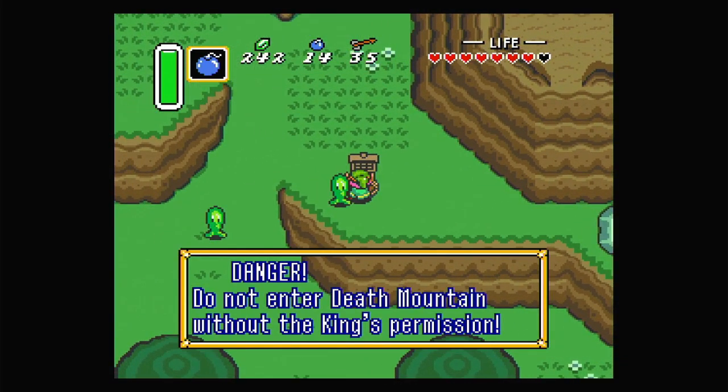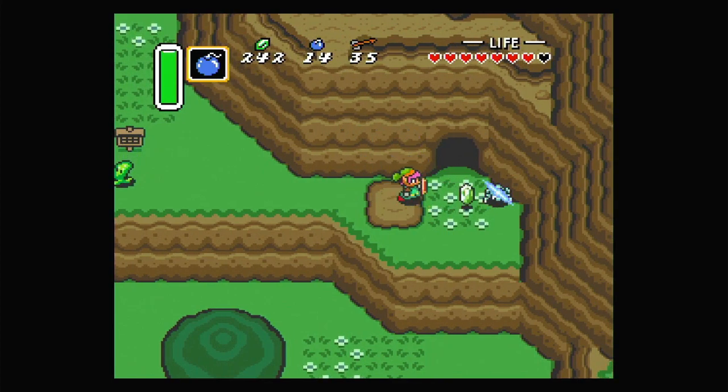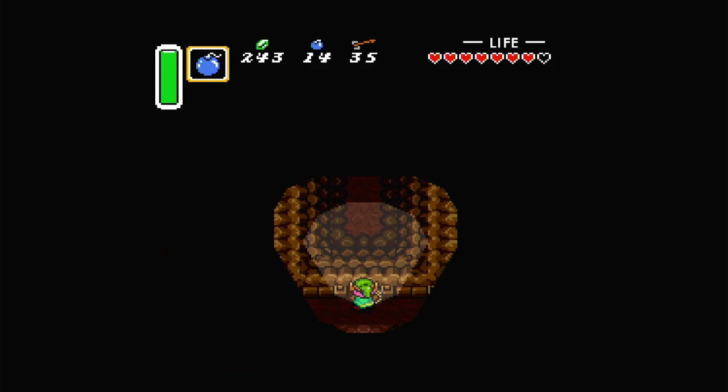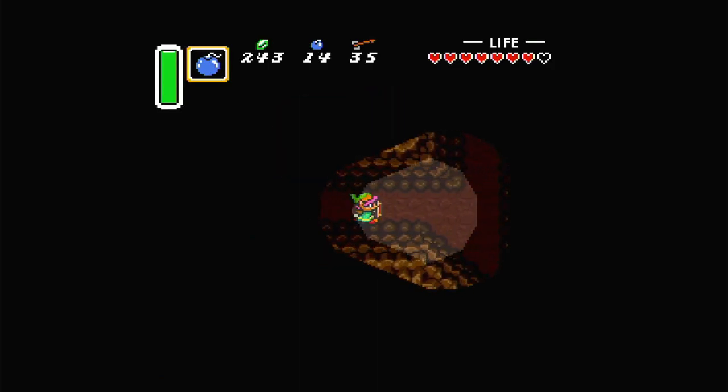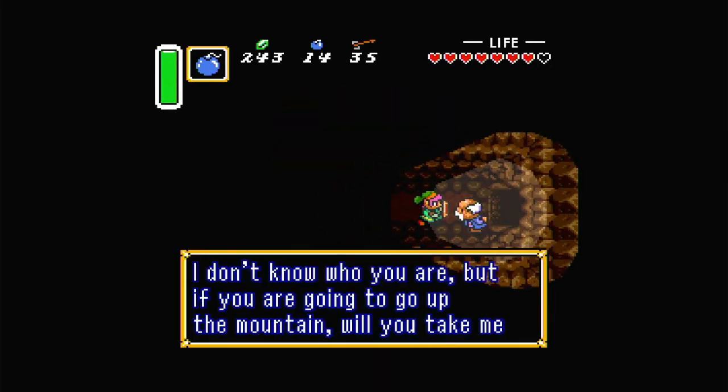Danger, do not enter Death Mountain without the king's permission. Well, the king's dead, so I'm just gonna go this way and go in here. Okay. We're in. Can't leave now. Now we just need to get through here, which isn't terribly hard to navigate.